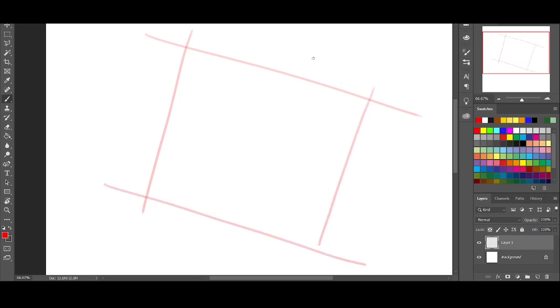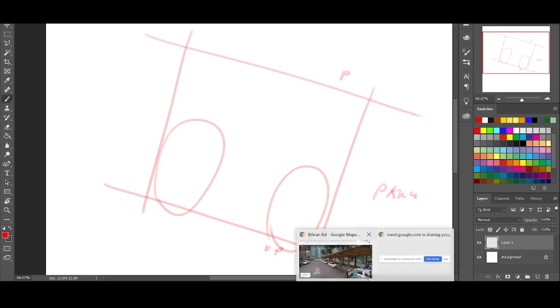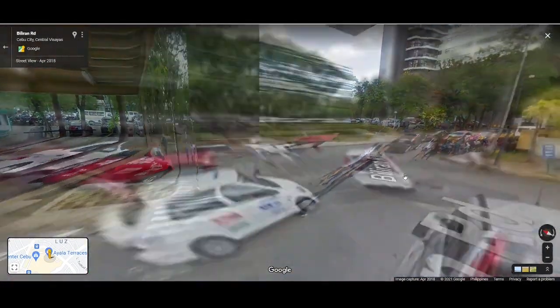So let's say this is your site, and then we have the pedestrian entrance over here. I just call it P, and then you have your vehicle entrance over here, V. So why would you want to locate your vehicle entrance here versus here? One reason could be that there's a park here, an open lot, so that's this park over here.